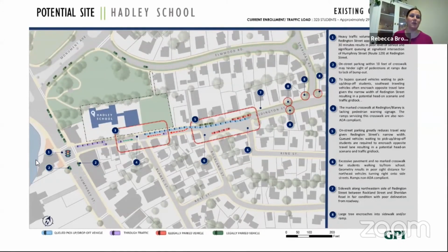So this results in long queues forming on Reddington Street, as I mentioned, and some queuing and capacity issues at the signal at Humphrey Street and Reddington Street as well. There's a crosswalk down at the Humphrey Street intersection where vehicles parked on the street will actually park across the crosswalk, blocking access to the crosswalk and creating sightline issues for vehicles that are trying to exit out of Reddington Street.